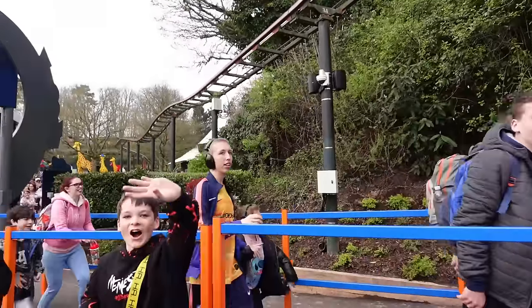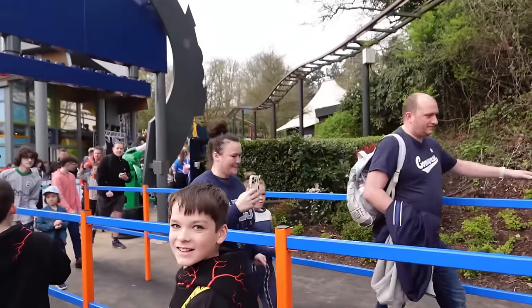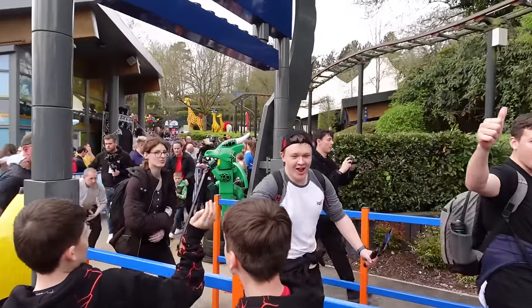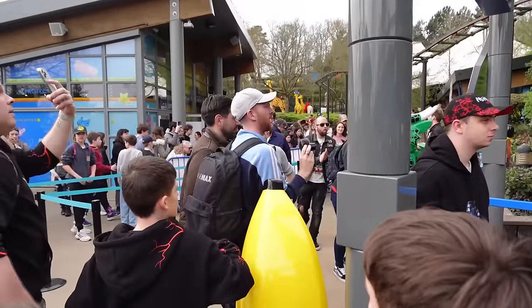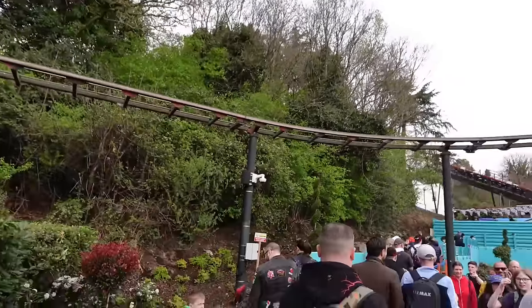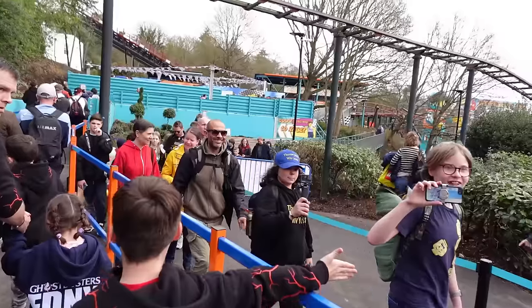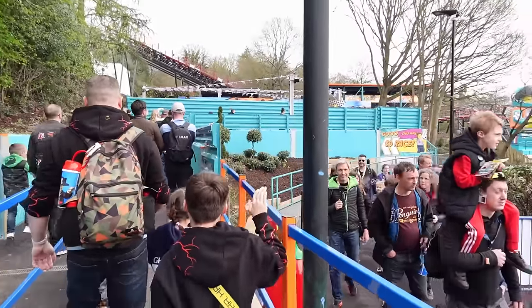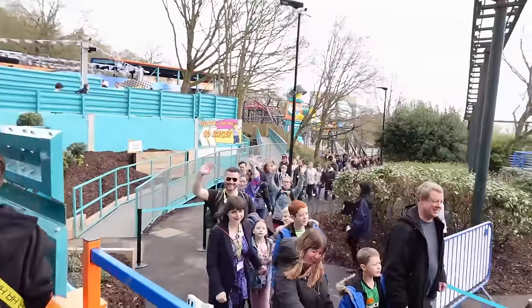Oh, I love the vibe of these every day. It's already going up on the queue line. Look at this. Nice opening. We'll have a close look at the sign a little bit later on as well. There it is. Let's go. Woo-hoo! This is a much needed addition here to Legoland Windsor. Nice new set of family coasters.